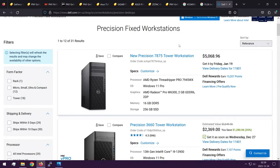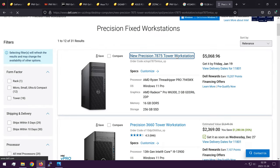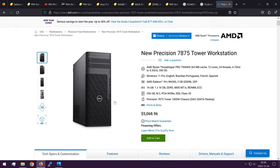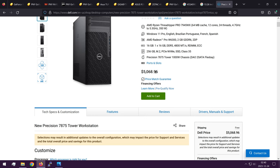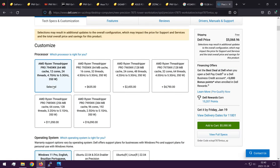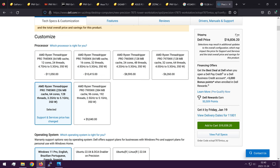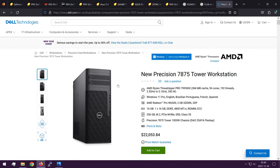Precision 7875, which also has a Threadripper Pro, but it's the 7900 series, which, oh my god, Dell, shut the f*** up. But you can see this starts at about what I paid for the 7865, but this is only with a 12-core processor. If I wanted to upgrade this to the 64-core version, well, that's an extra $11,000. And there we get up to $16,800. And if I want to max it out, the 96-core version, we're talking a whopping $22,000 for this machine, which is pretty much, I think, the same chassis that I got here.